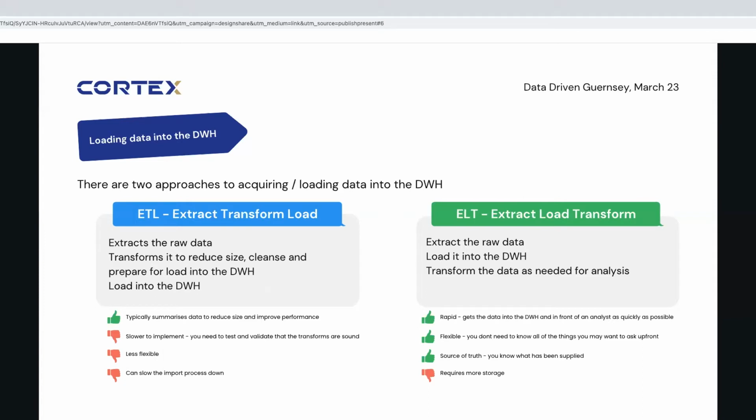But again, that flexibility: if you've got the entire data there and you've got 5-6 years of history, and someone throws something from left field, you can remodel and you've got the information there to do what you wish with it. And also, this has saved us so many times, because you've got a source of truth.